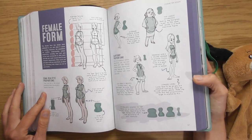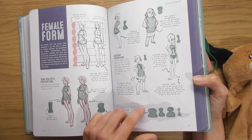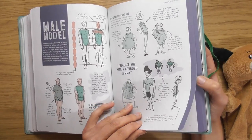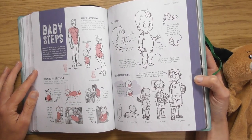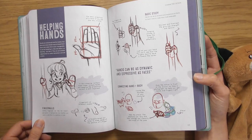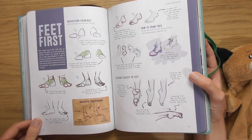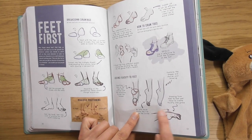Female form. That's weird, look, little shapes. Torso. Males. That's quite interesting to compare. Baby steps. Little babies. Helping hands. Again, look. Putting into... feet. Feet first. Oh, I like that. What a nice little shape.